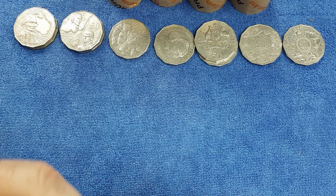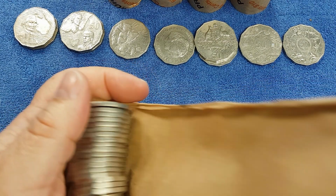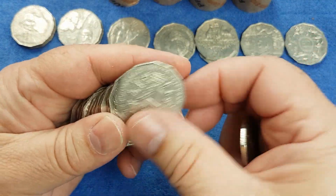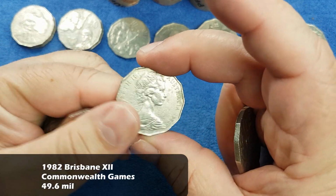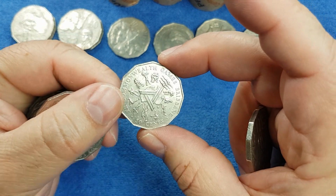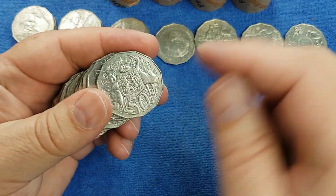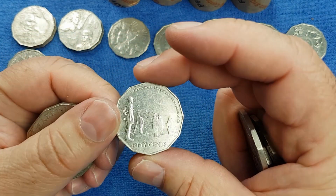So we're into the third roll. Maybe we'll speed things up a bit. And we have a Commonwealth Games Brisbane for 1982. Very big on the Commonwealth Games 50-cent pieces in the past. Nowadays we seem to be putting our Commonwealth Games coins on $1 and $2 coins.